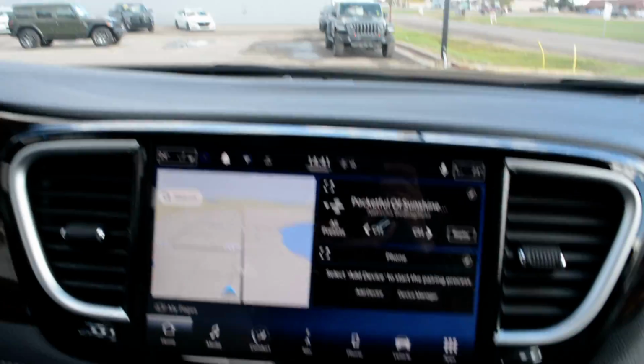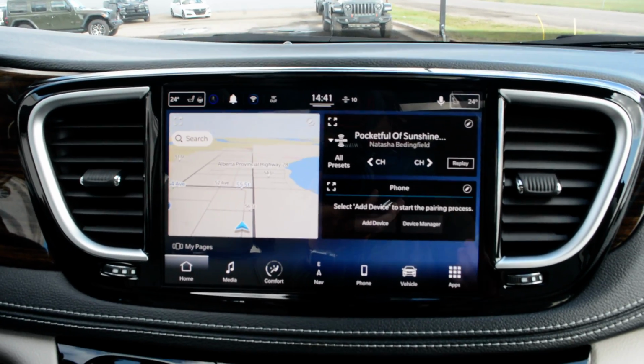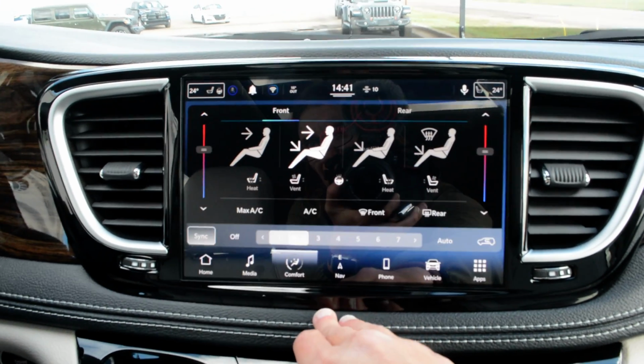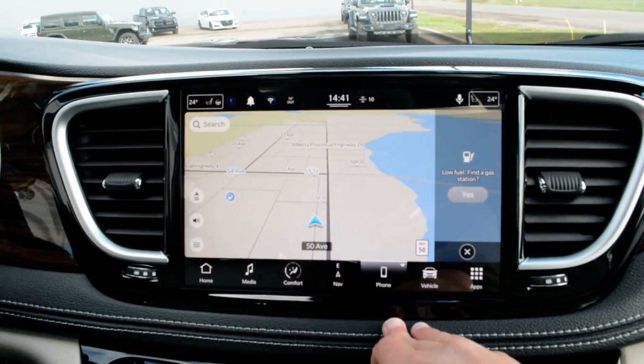And just to check out some of the features up front here, so your touchscreen display area, tons of features packed in this thing, very user friendly as well. So you do have access to, of course, all your audio media controls built in there, climate control options, navigation, your Bluetooth capabilities.